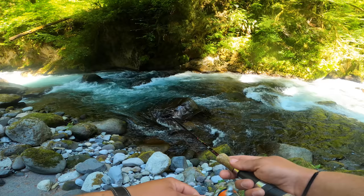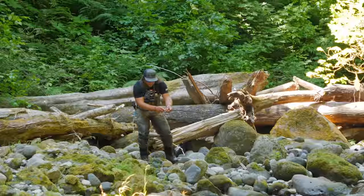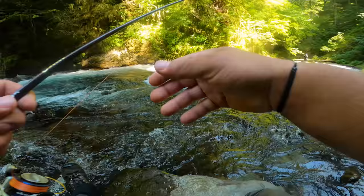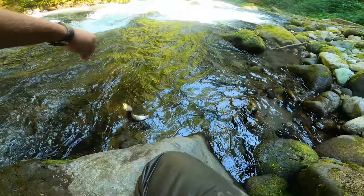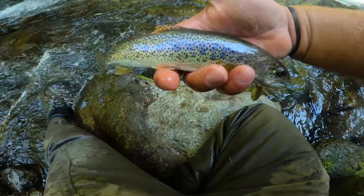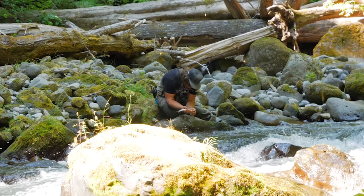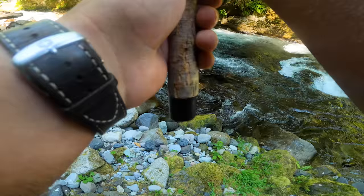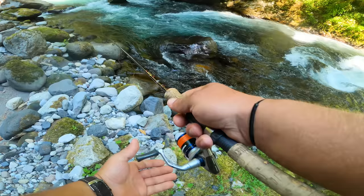What was that? Oh, got him! Got him! I knew it! Oh, he nailed it! What do we got here? Oh, it's a brookie. It's a little brookie. Holy smokes, how beautiful. Look at how incredible this little guy is. The colors are absolutely magical on these fish, you guys. I'm gonna get him back right away. Yeah. God, that is so cool. Man, that was neat. Just working these little inside seams here.